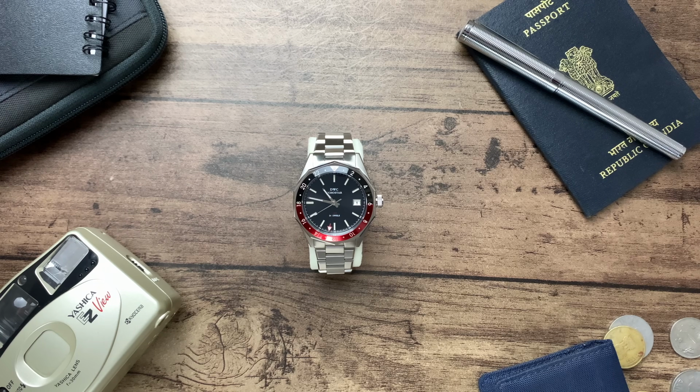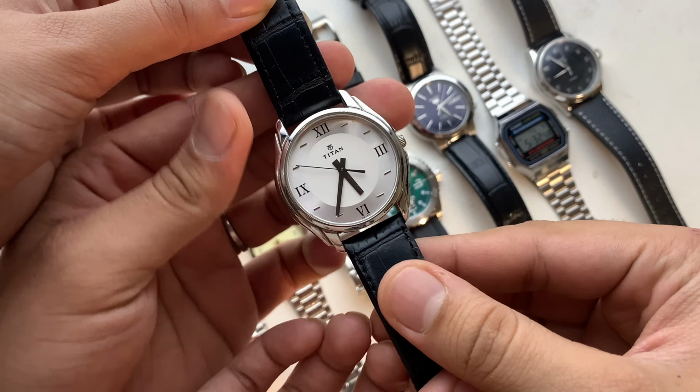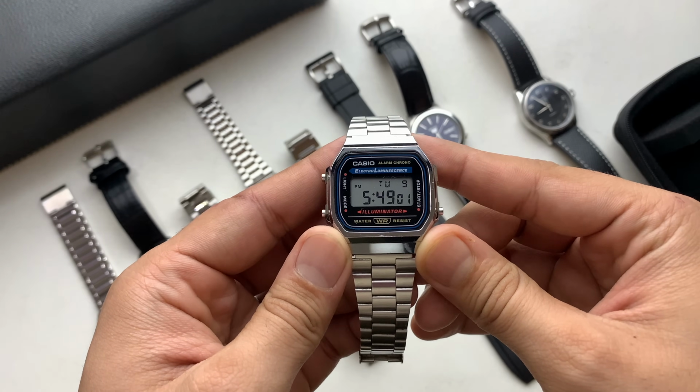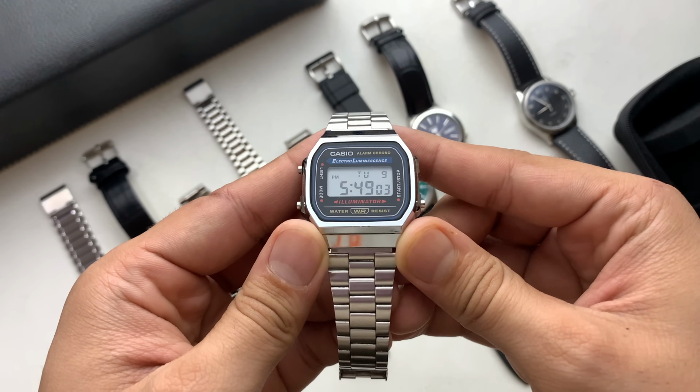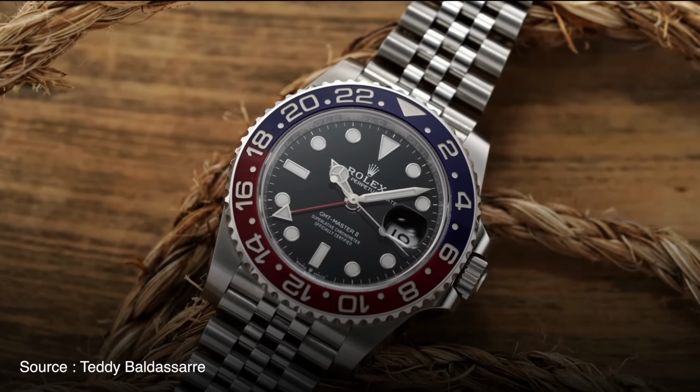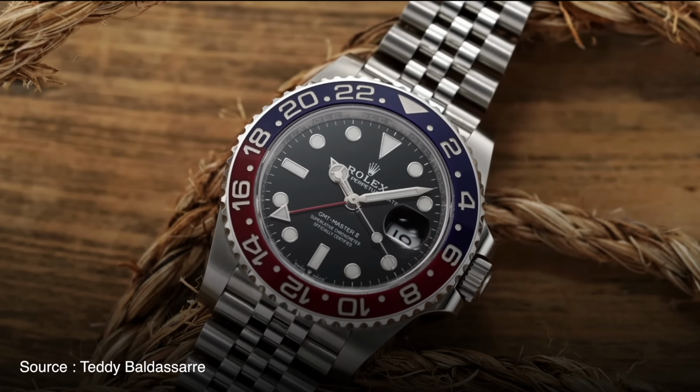Enter EchoStar by Delhi Watch Company. Most of us start our watch journey with something simple. A Titan gifted to us on our birthday, a Casio we wore in school, but eventually you start to dream of something more mechanical, something with more complications. But then the reality hits.